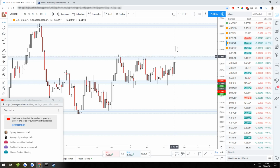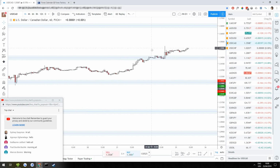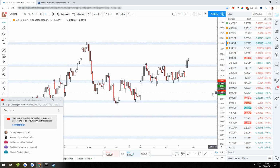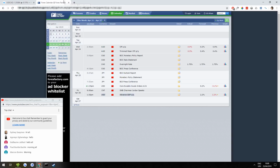USD CAD, I was looking for a potential stall up here, which, wait, was that the order I was looking for yesterday? Because it was stalled up here. Yeah. So yesterday we were looking for a potential stall up here, but it continued to move up. So it's finally breaking out, which is awesome. Oh, wow. I forgot one thing, guys. One very important thing.